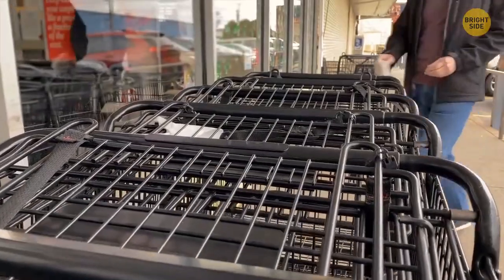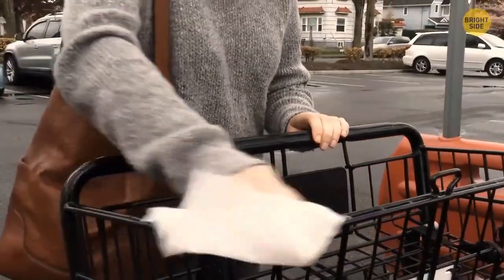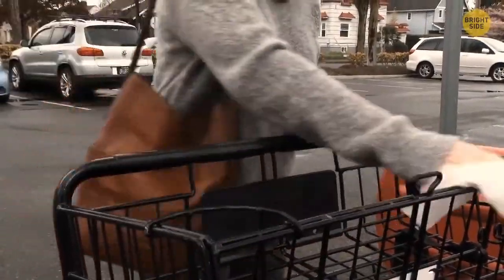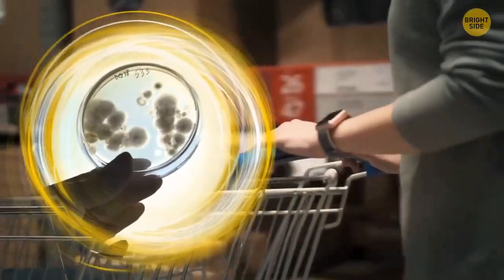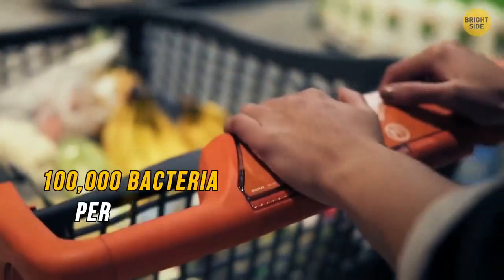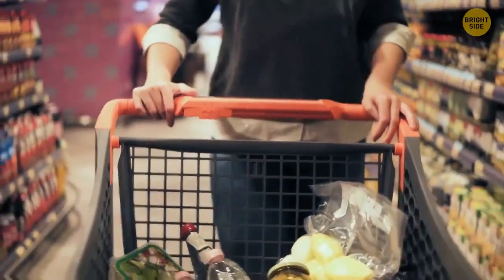Cleansing wipe dispensers have been appearing at many major grocery chains, and some stores even go the extra mile to clean them after the day's through. But these simply aren't enough to keep up with the petri dish that the handles are. With over 100,000 bacteria per square inch, it's nearly impossible to keep them clean.